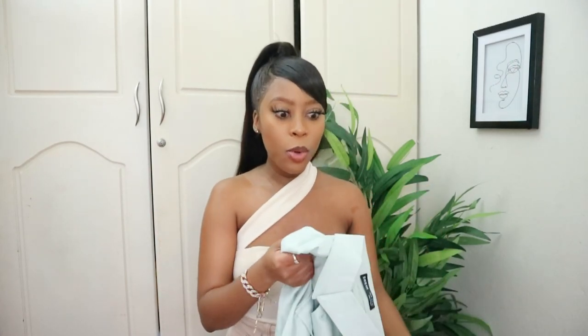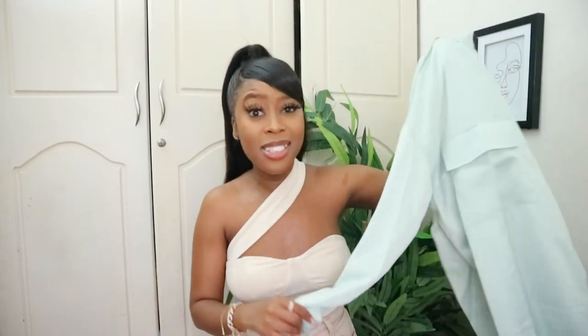This is when I saw that SHEIN really upgraded their quality of clothing, because guys, this next set is another set I would recommend if you are average height or a tall person, because the sizing covers everybody. Do you get what I'm saying? It's not just something that's going to fit petite people. This is definitely too big. I am going to tailor this.